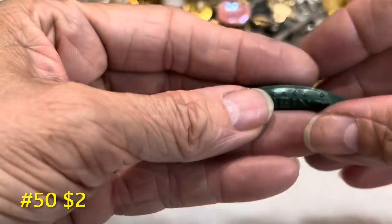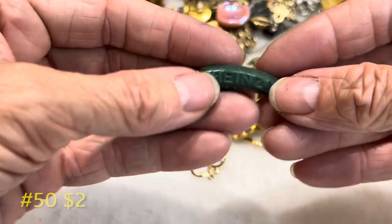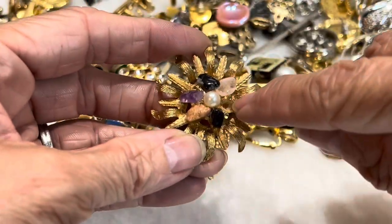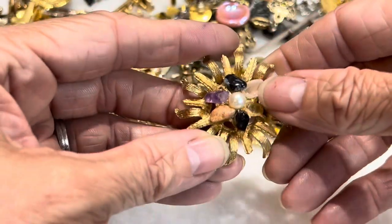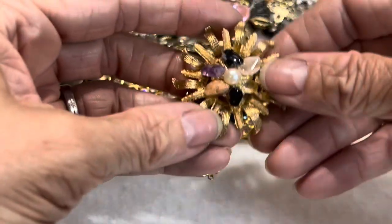Oh, I've got a little Heinz pickle. I come across lots of these living in Pittsburgh. This is a pretty brooch. It's missing one chip stone there, but I have lots of chip stones that I could replace that with, no problem. That appears to be an authentic pearl, which it is.